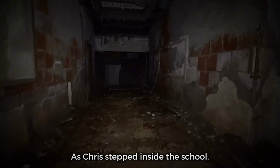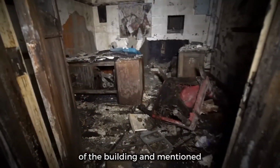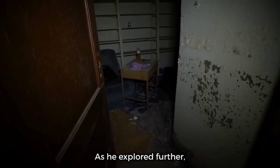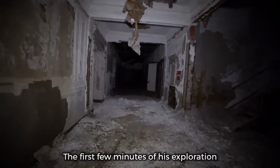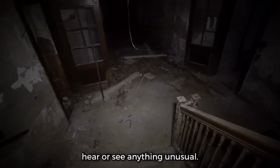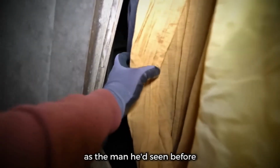As Chris stepped inside the school, he immediately noticed the poor condition of the building and mentioned that the structures inside were even worse than what he'd seen before. As he explored further, he started walking into the room where he'd previously seen the man hiding, but this time he didn't encounter him. The first few minutes of his exploration seemed to be going smoothly, as he didn't hear or see anything unusual. It seemed like Chris was completely alone inside the building, as the man he'd seen before had probably left by this point.